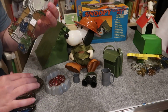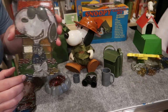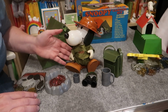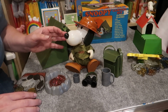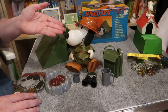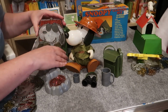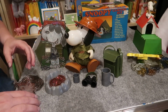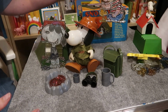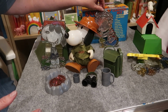And be sure to come back in 2 weeks when I show you, what's it called? The Deluxe Peanuts Playset, which I've had for a while. But I thought, you know, maybe it would be a nice partner video for everything going on here. So cool there. Yeah, if you don't know what the Deluxe Snoopy Playset is, you're gonna want to find out.